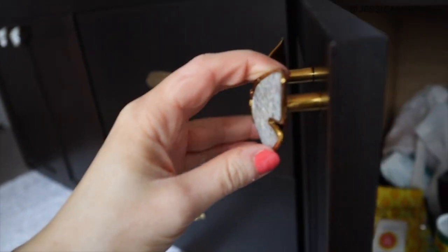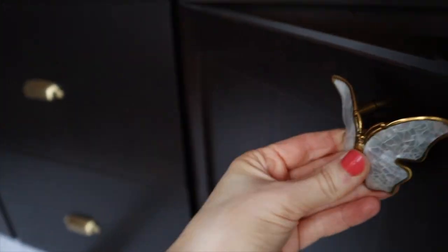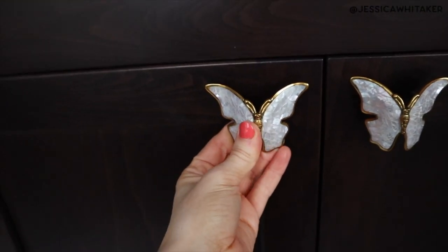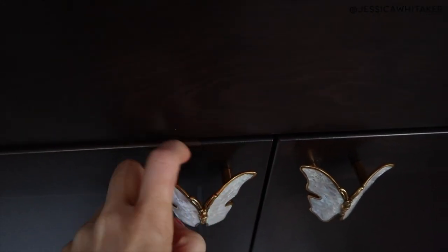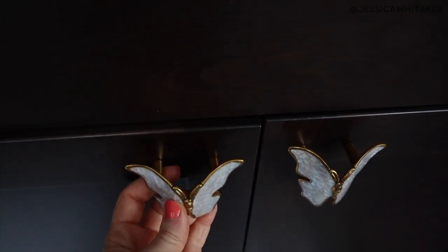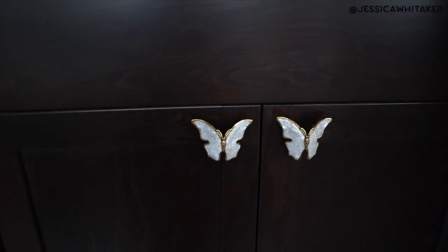As you can see here, there's only 1 screw. It fits really tightly, so you would have no problem using these as knobs, even though they're a little bit more technically intended to be a pull because of these 2 screws. You don't need to do that.